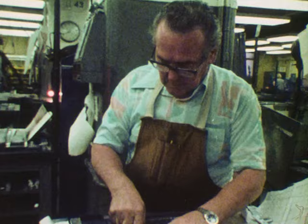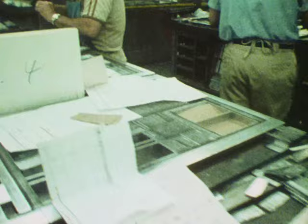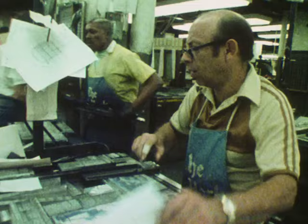This New York Times mirror image in lead of tomorrow's dateline reads backwards as Sunday, July 2nd, 1978. It marks the last day of an age-old method of printing in this composing room. What you are now witnessing will exist after tonight only as a filmed historic record, for the century of the linotype machine is nearing its end.